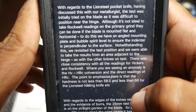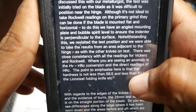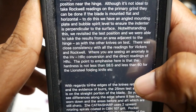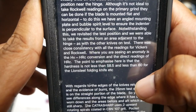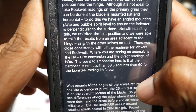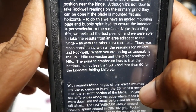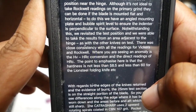With regards to the line steel pocket knife, having discussed this with our metallurgist, the test was initially tried on the blade as it was difficult to position near the hinge. Pause right there. If you look on their website, one of the things they say they specialize in are pocket knives, folding knives. There are many different anvils that are available for jobs like that. So why would a company that does this all day long and even states on their website that they specialize in this not have the appropriate anvil?